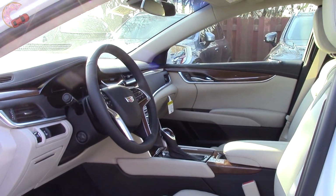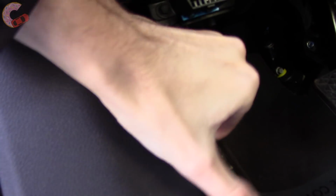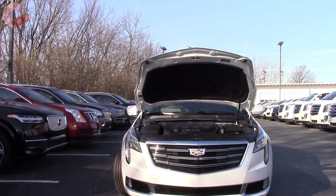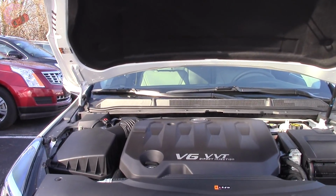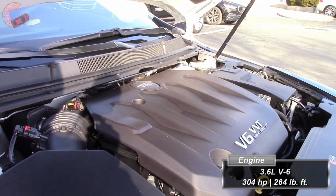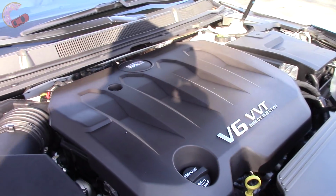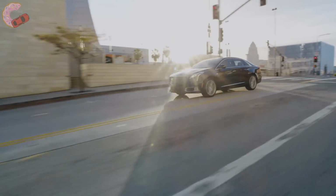There are many updates both inside and out, so we'll start under the hood. So for 2018, Cadillac focused their attention more on the styling and tech than on the powertrain. Therefore, the vast majority of models will continue to be powered by this 3.6-liter naturally aspirated V6 engine. It produces 304 horsepower and 264 pound-feet of torque, and can be paired with either standard front-wheel drive or optional all-wheel drive.